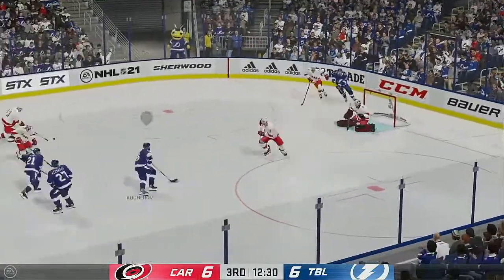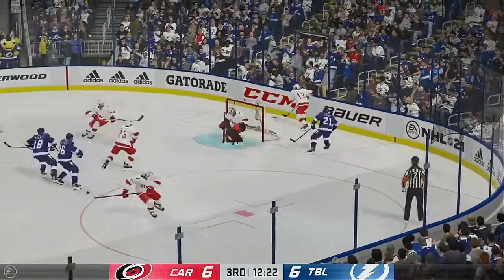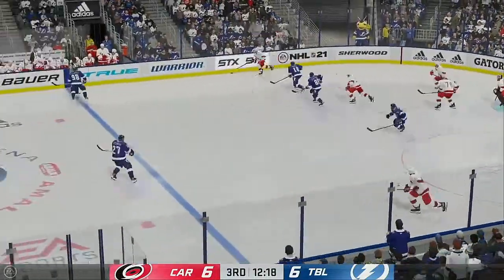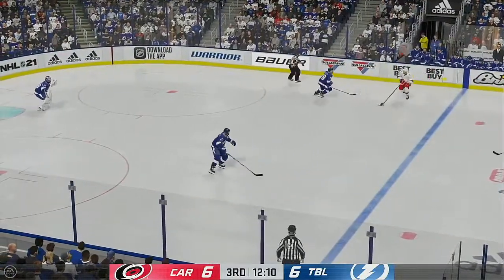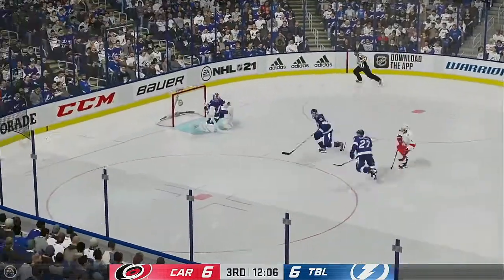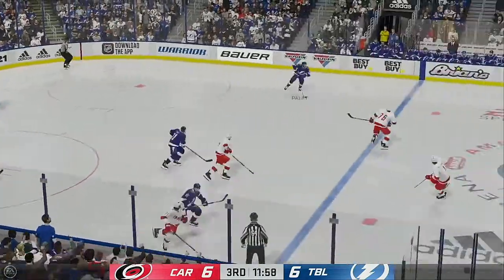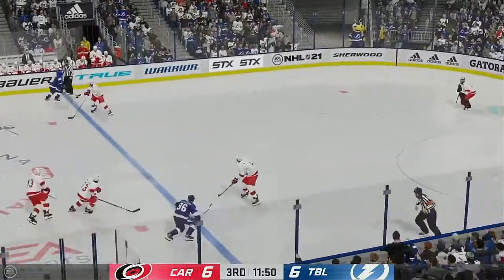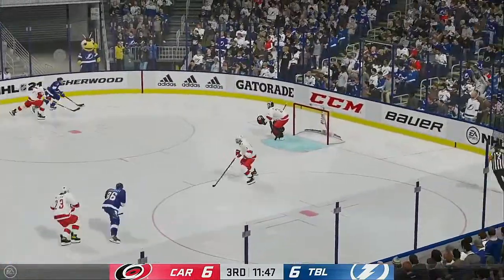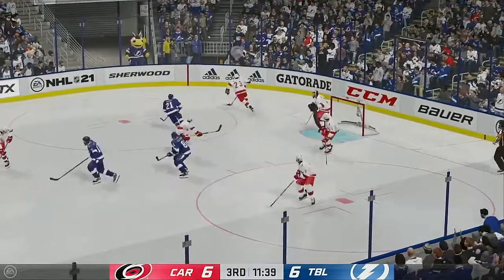Tampa Bay's on the attack. The Hurricanes have it against the wall. Here they come up along the wing. Shot, and the traffic neutralizes that threat. Tampa Bay's got a hold of it along the wall. Gaining momentum along the wing. Right to the middle, and that one's broken up.